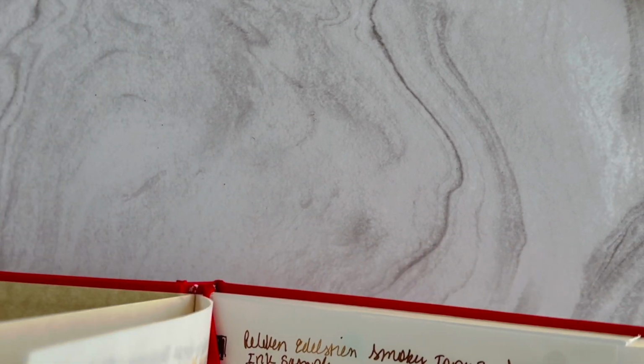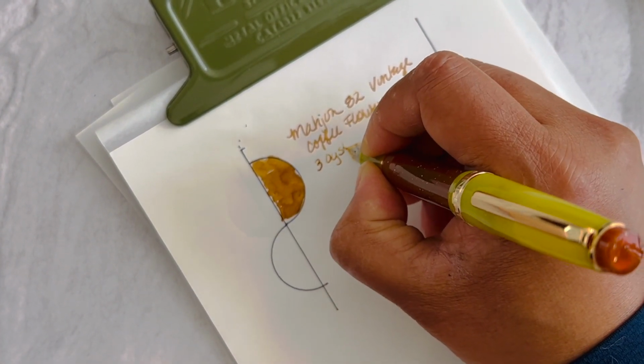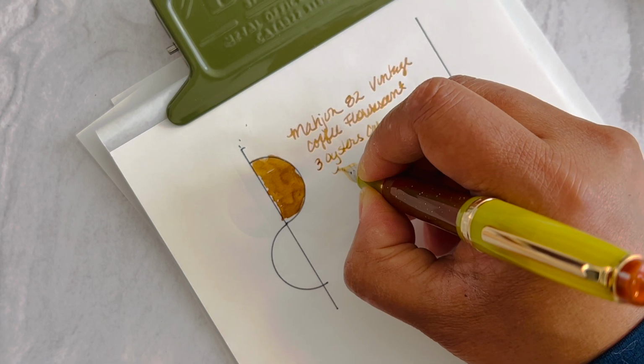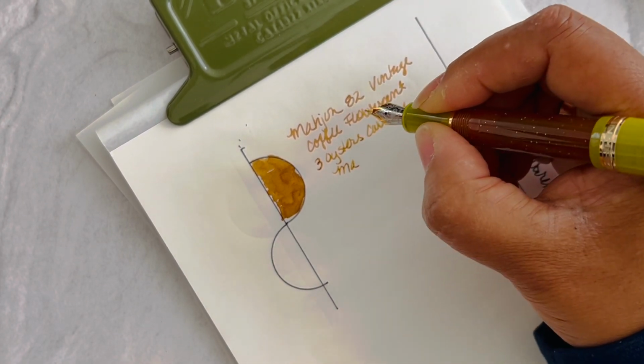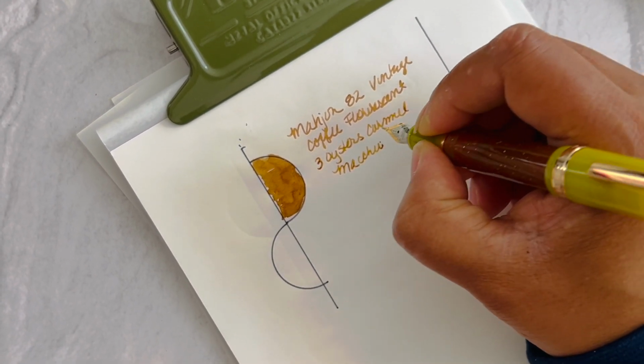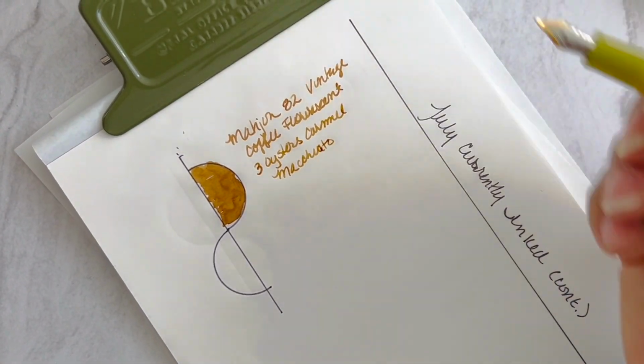Okay. What I put in this pen is 3 oysters, sorry. I did caramel macchiato. Right? Yeah. Macchiato. So that's what I have in this one.